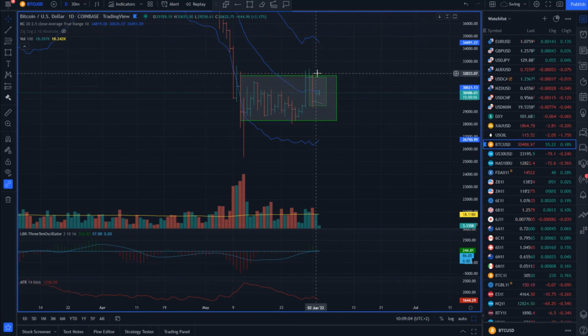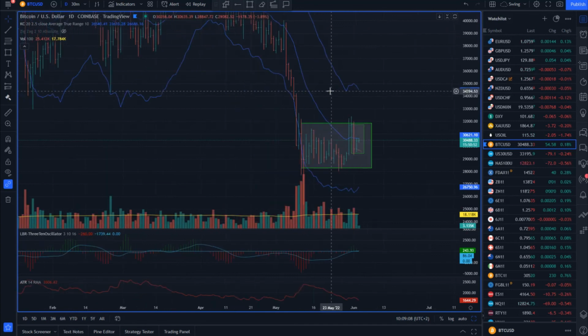If we break 32,000 and have a follow through, then we can expect a potential retest of 34,220 or 37,500. So watch for a breakout of this bigger consolidation.